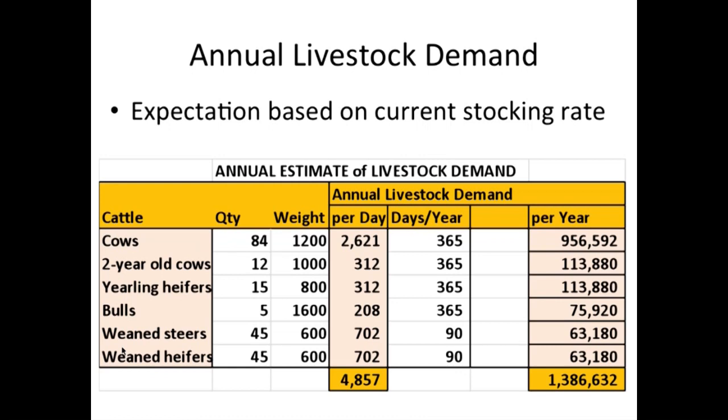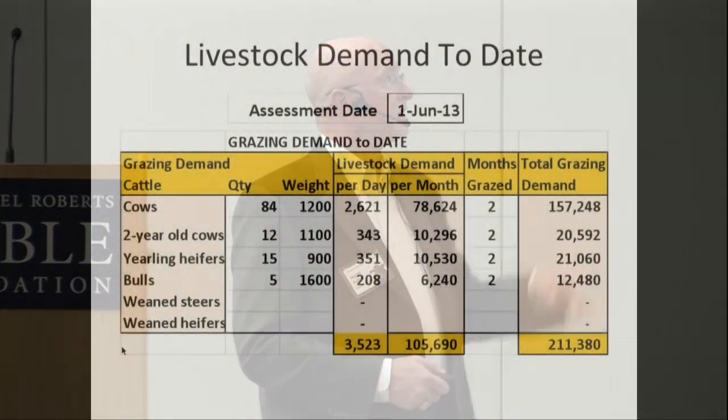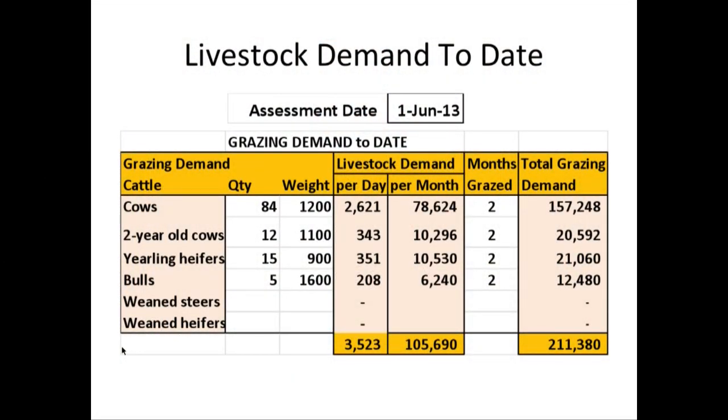But the rest of them, pretty much year in, year out, I hope to have about 365 days worth of grazing for them. So I need to allocate that per year, that is their demand. And then you look at it to date. If this is June 1st, that's 2 months. April, May, 2 months that they've grazed.